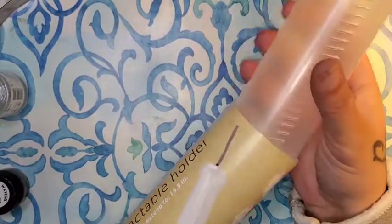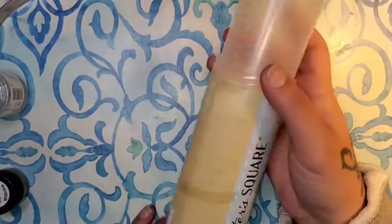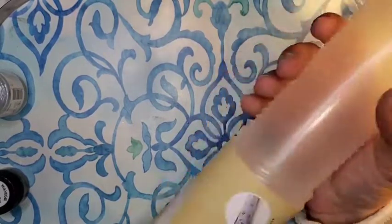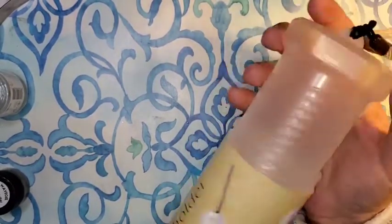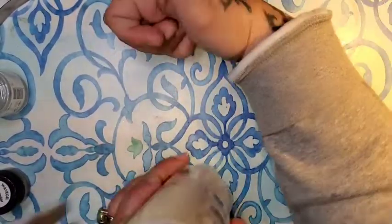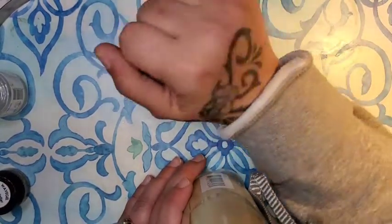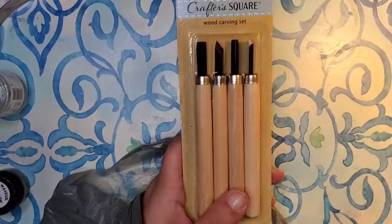So you can put your files, your brushes in here. Anything you want to put in here, you can store for another time. And if you want to put your brushes in here, you can do that and then hang it up so that all the brushes are facing upwards. Or if you have caps on them, they can all be facing downward. Whatever. This, I thought was absolutely awesome, you guys.